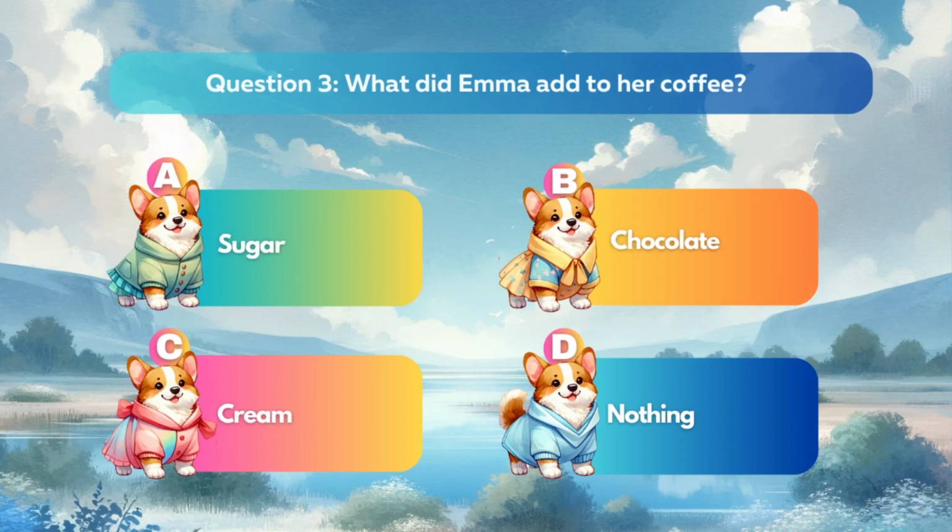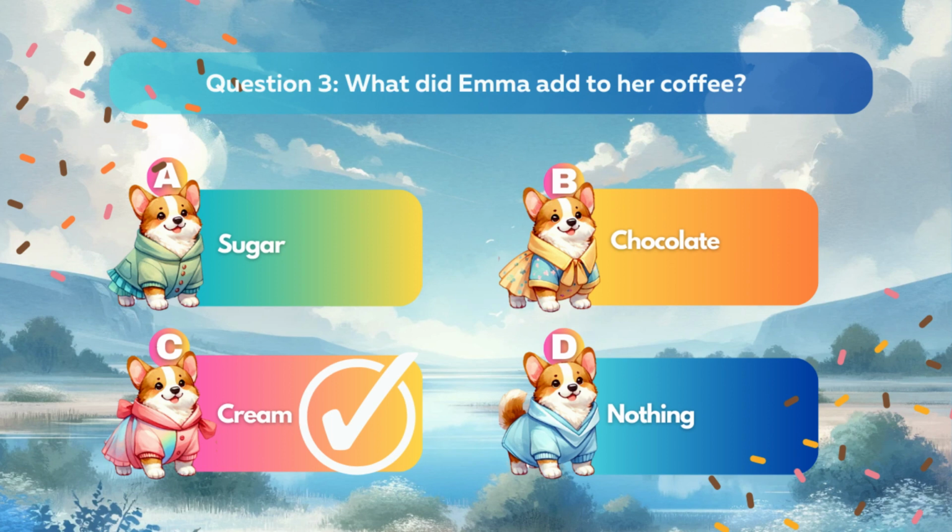Question 3. What did Emma add to her coffee? A. Sugar. B. Chocolate. C. Cream. D. Nothing. The answer for question 3 is C, cream.